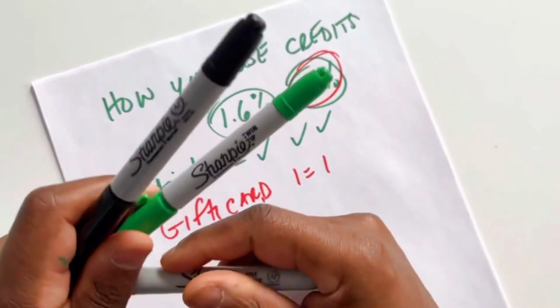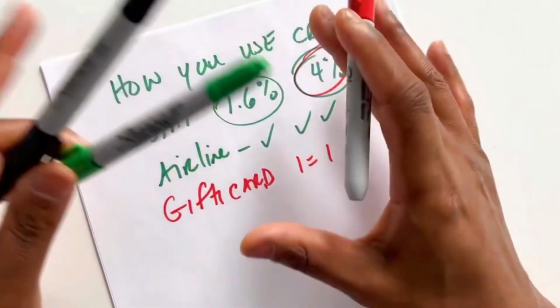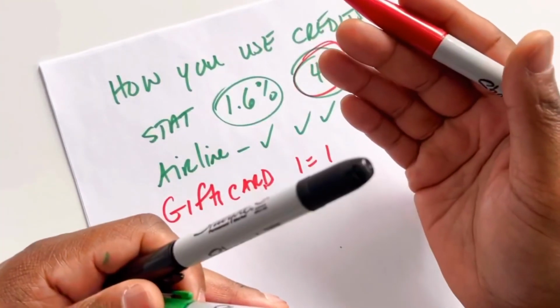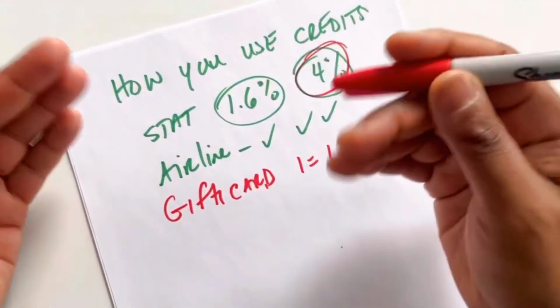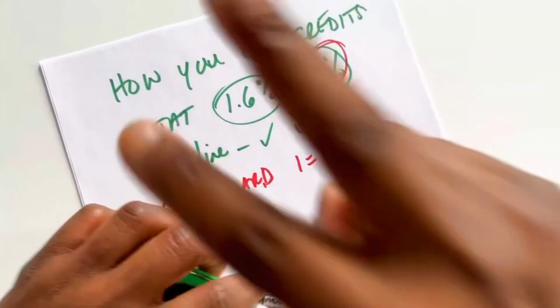That makes this card for me a keeper. Now keep in mind, all of the little perks and the additions, the same way they used to give you an airline credit for like incidentals, that went away. This perk could go away, who knows, but it's here now. So the card for me is going to stick around. Hopefully this helps. Peace.